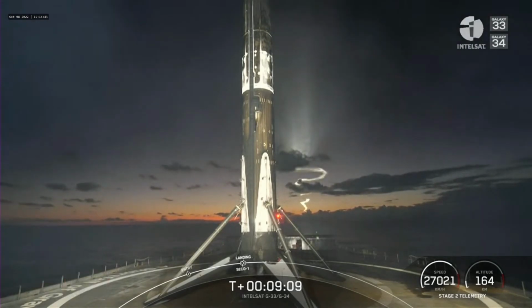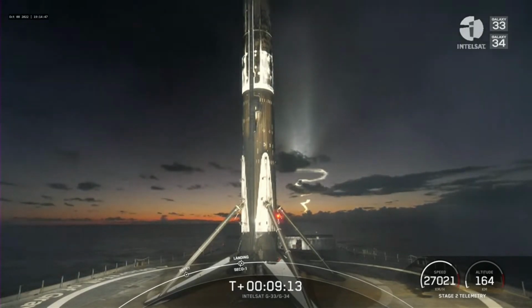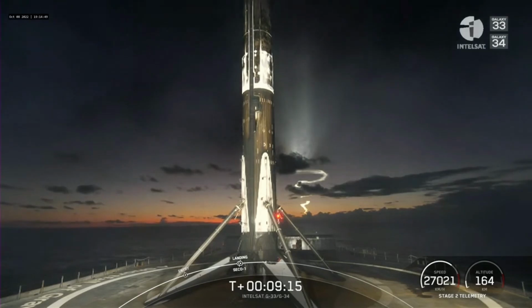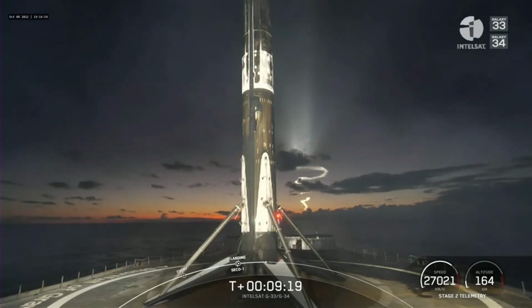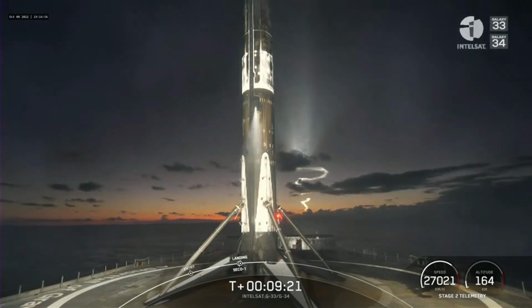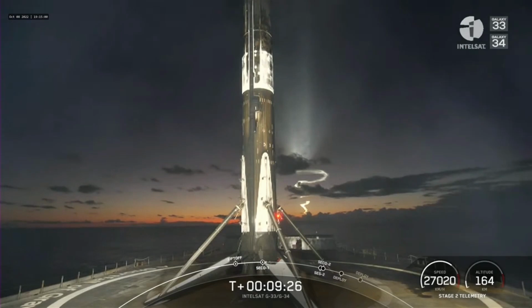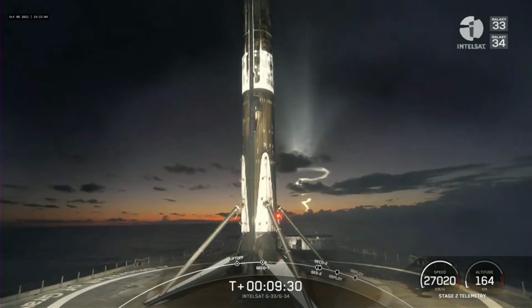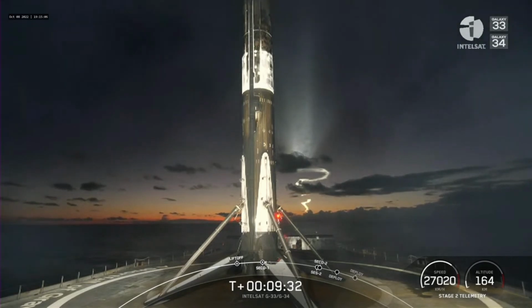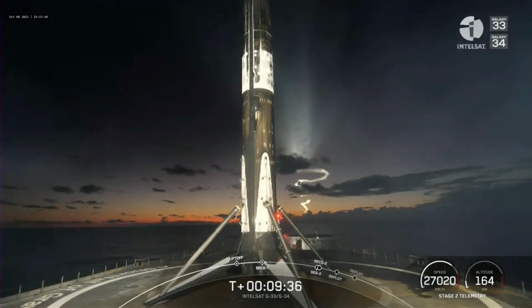Second stage completed its burn. It's in the nominal orbit, but the mission isn't over just yet. The second stage is going to embark on its first coast phase. Following that coast phase, we are going to light the Merlin vacuum engine for a second time. That'll happen about 26 minutes into the mission. So we're going to see you back here in about 17 minutes. In the meantime, enjoy the space tunes, enjoy this awesome view of Falcon 9 and the space jellyfish.